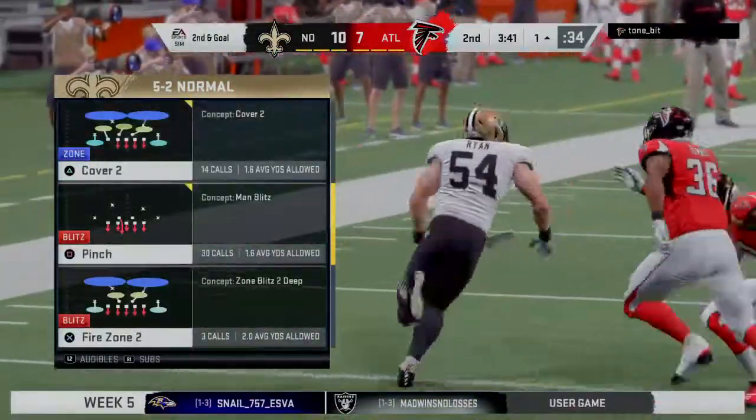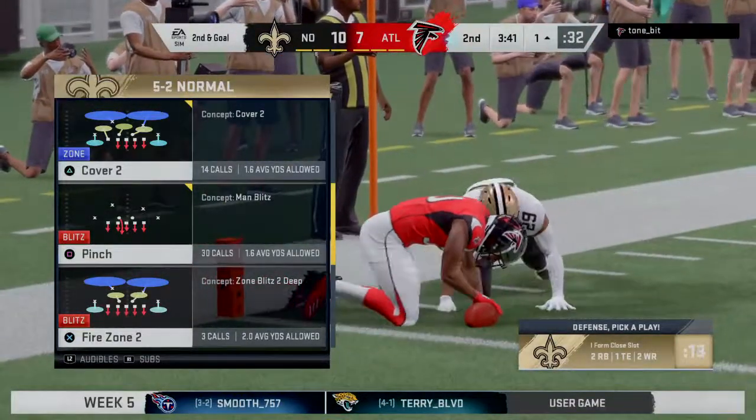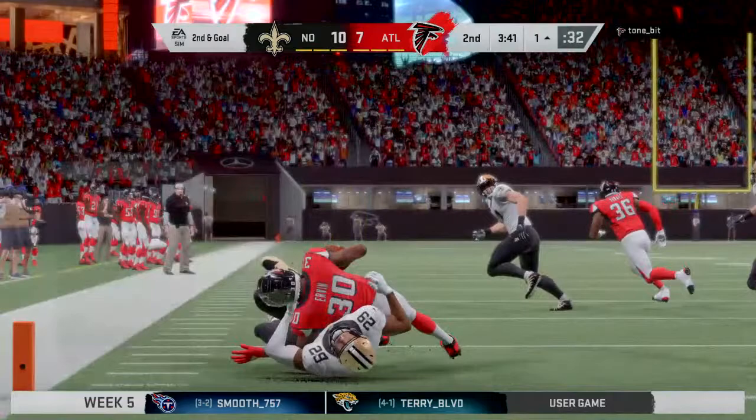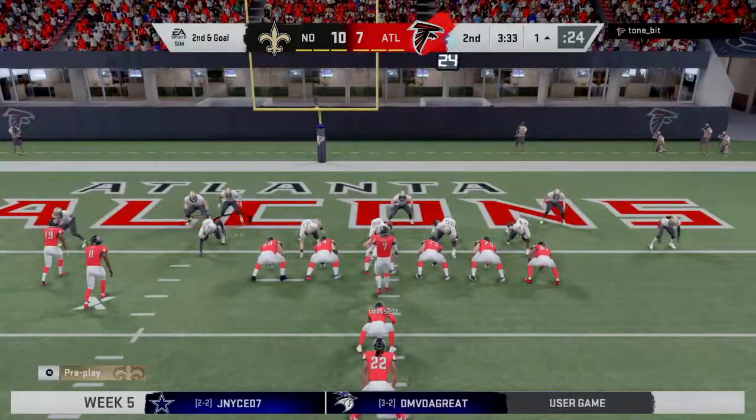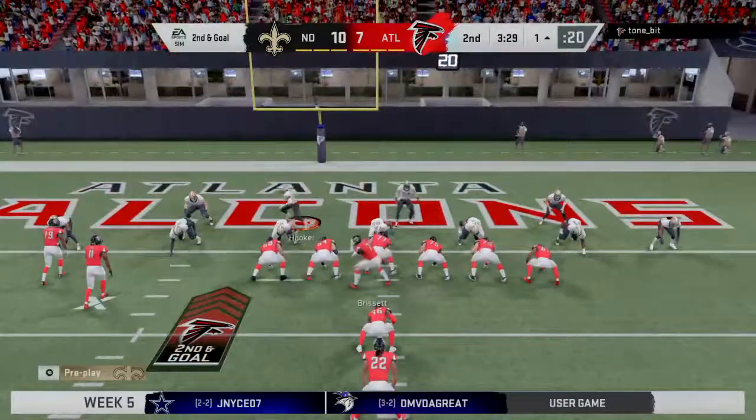That run didn't get very far, and I think when you're looking at his dimensions, he's a little bit on the smaller side. He's counting on the big guys up front to escort him in, and they couldn't create any kind of space for him, could they? Yeah, didn't get the push they needed. 2nd and goal from the 1.